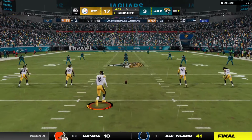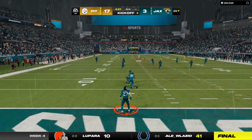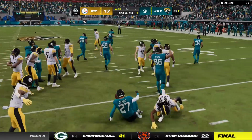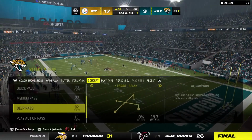Here's the Steelers kick team as they'll boot this one away. Fielded just outside the goal line. And he'll get it up just past the 20 as his guys will go to work at the 21-yard line.